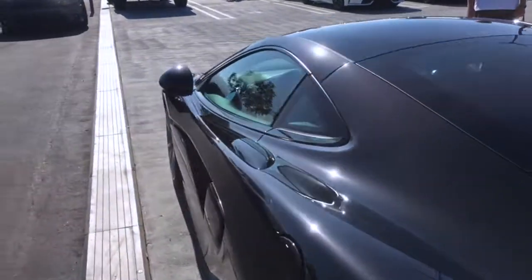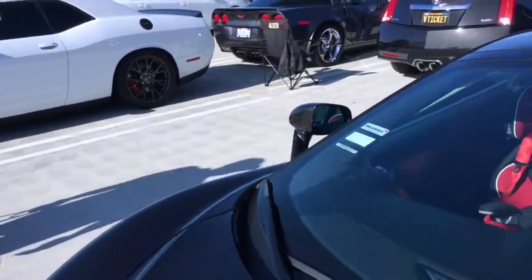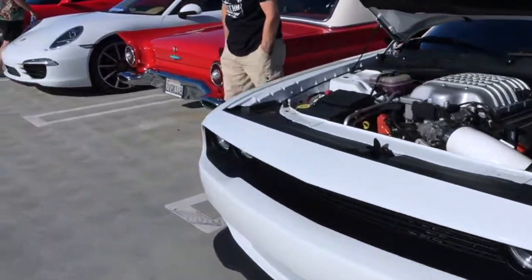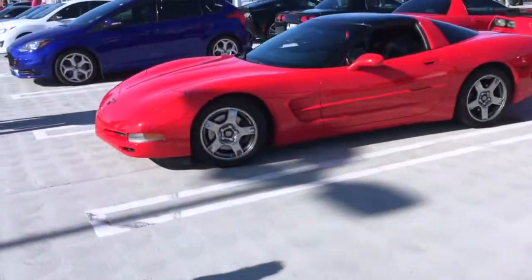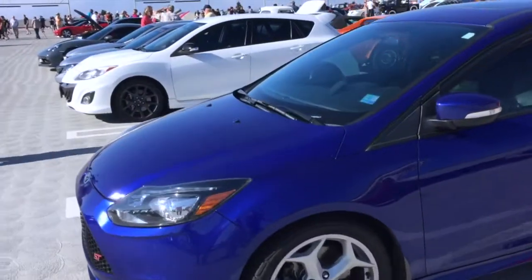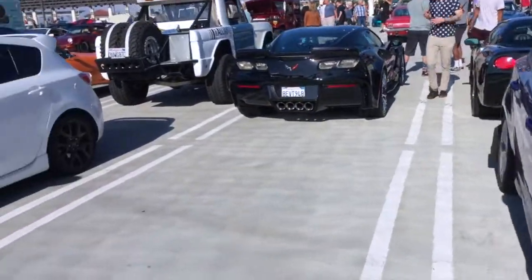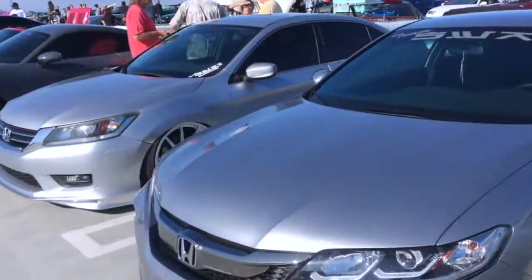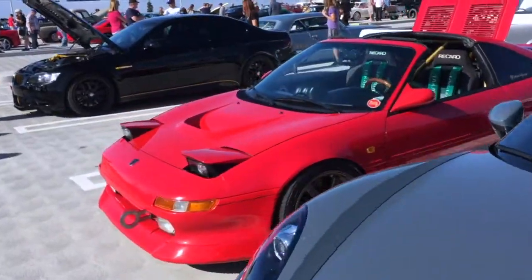Unlike the regular 570S, which is all sealed up so you can't get to the back of it, you can actually open that in the back and put something there. A Hellcat, Thunderbird, Porsche, Corvette, Focus ST. You may have seen on our Facebook page, Ford doing some test drives of some of their new vehicles. Make sure to check that out on our Facebook page. Mazda Speed 3, Honda, another Honda, really nice grey, Porsche GTS.